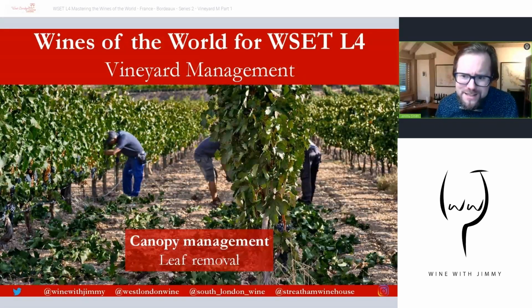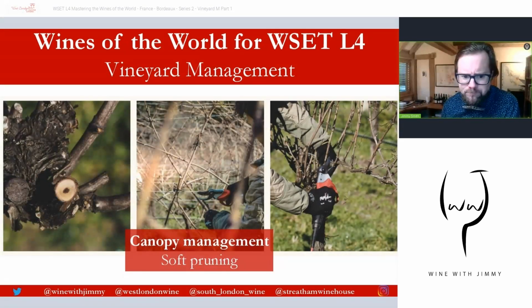It's less risky to remove leaves late in the season when extreme heat is less likely. And the bunches can also benefit from aeration. So it's something that may be done during the ripening stage of the grapes, for example, in the later part of the season. There is a method also carried out here called soft pruning.